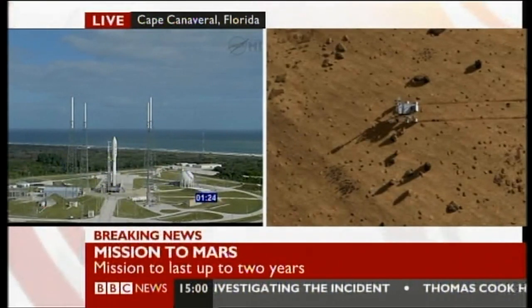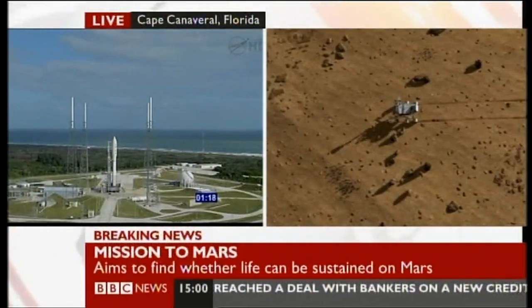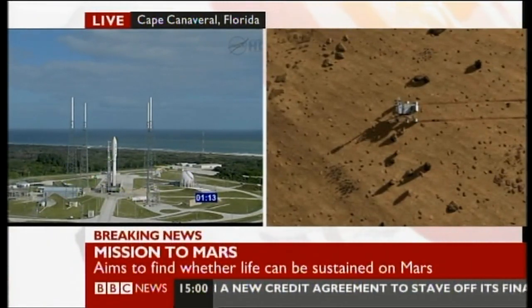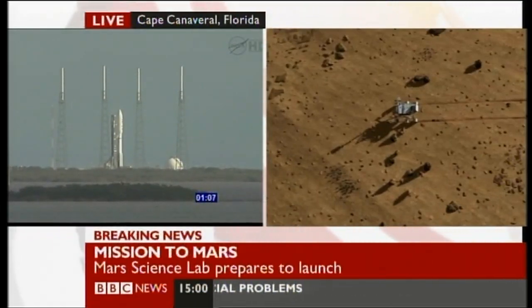And then the next step is to drill underneath the surface up to 2 meters, because the surface at the moment of Mars is very oxidizing, and there's also a radiation environment. You have to get underneath the surface to be able to do that. That's not going to be possible with this mission, but the next one, a joint European and NASA mission called ExoMars, that's what we hope to do in 2018.